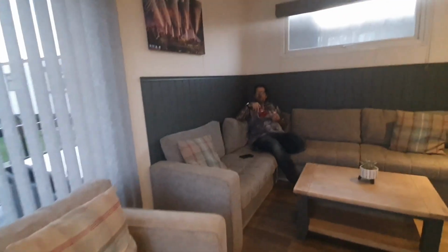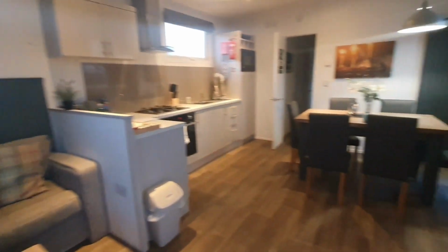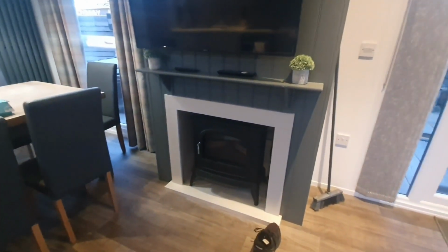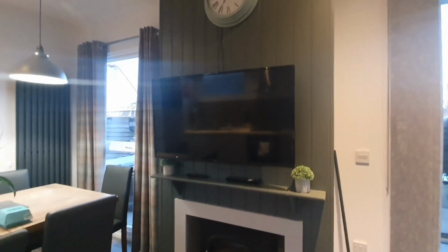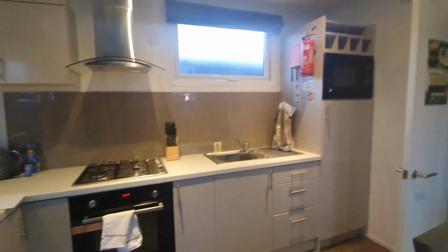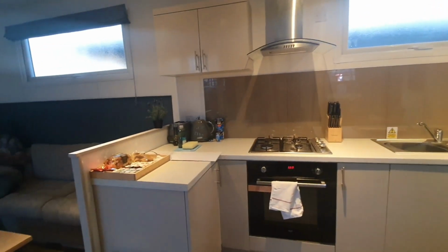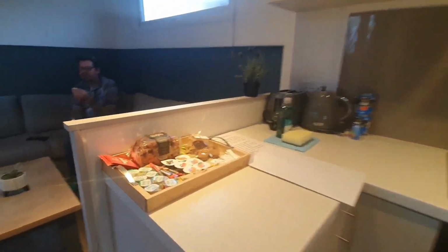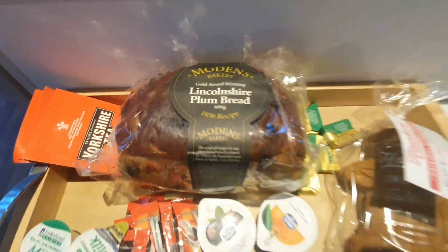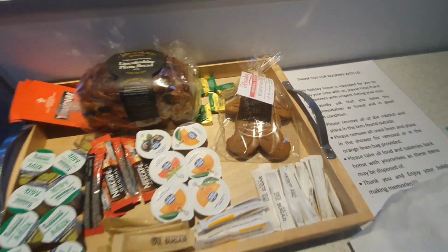So inside, it's nice and warm. We've got a settee there. And then you've got your dining area. You've got a log burning fire thing, TV. You've got your kitchen, so you've got your fridge, freezer, all your cooking stuff. They've left as a little gift this Lincolnshire plum bread and some gingerbread men for the girls.